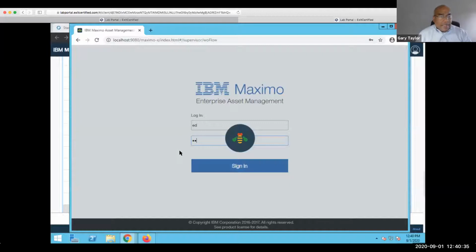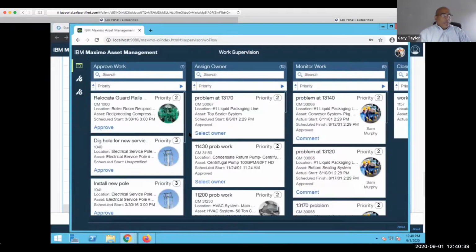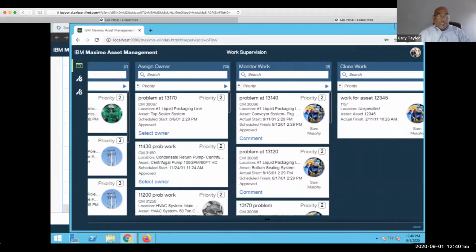And so Ed has access to the work supervision area that we saw a few minutes ago. Again, this is a great UI in terms of the way that it's going to present here. The screen is not as wide as it could be, but I can drag this out a little bit, and there are some scroll bars here. I'm going to show you how this would be responsive in a few minutes.